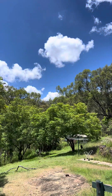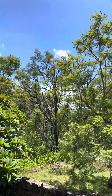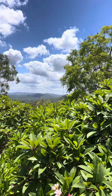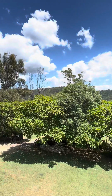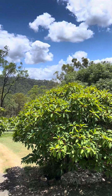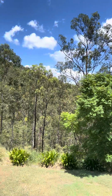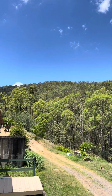So back inside now. I've opened the doors, so it's probably a little bit noisier than it was before. But my cats are down here, so they need fresh air. Anyway, let's go upstairs and I'll show you what it's like. Nothing out here but bush, mountains and bush. That's the top of the mountain up there. Goes around the back, but it's got a house in the way.